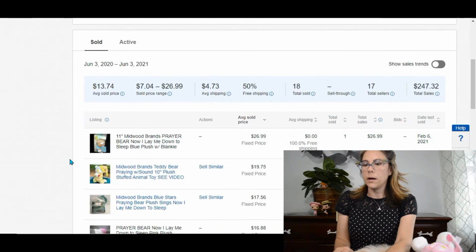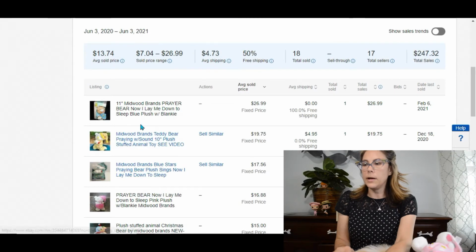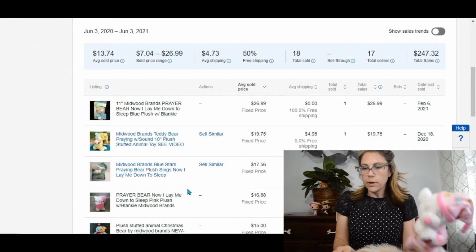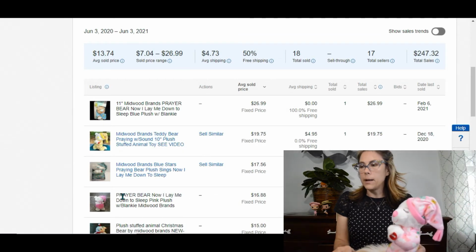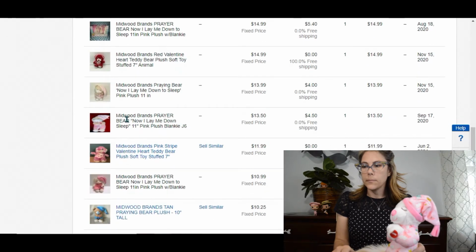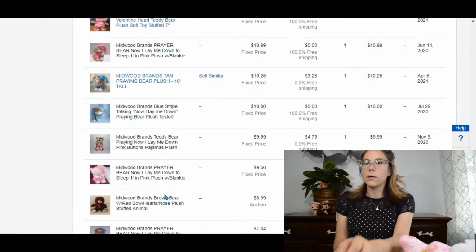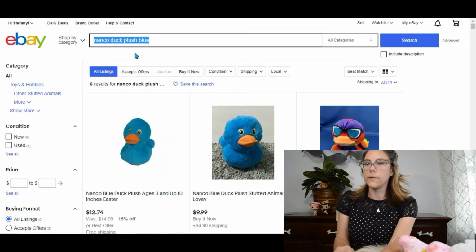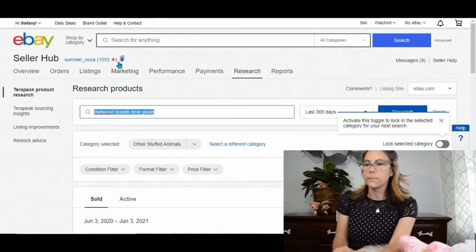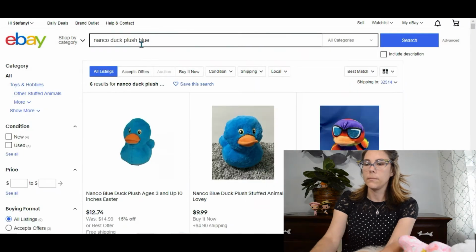Okay, here are several. There's a yellow one that sold for $20. This one, it looks like the same. I can't click on it because it's too old. It sold last year for $17. Yeah, several of them here. Okay, let's see what's currently available. Let's copy and paste that.